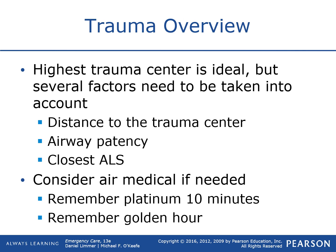Aeromedical is a great option to get someone to a level 1 trauma center very expeditiously. A lot of hospitals with trauma patients will transfer them out via aeromedical, so keep that in mind. And we do have the 2 rules of thumb: the golden hour and the platinum 10 minutes.